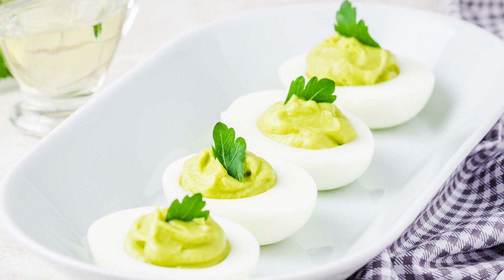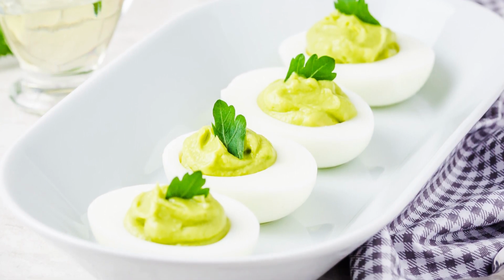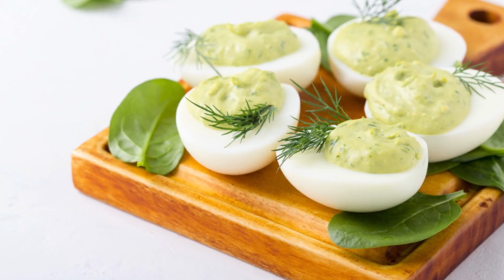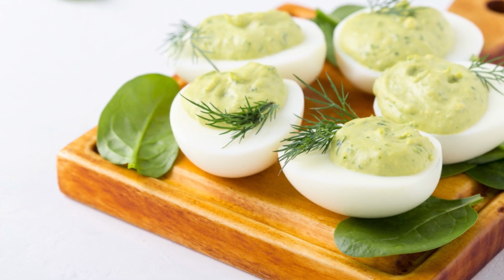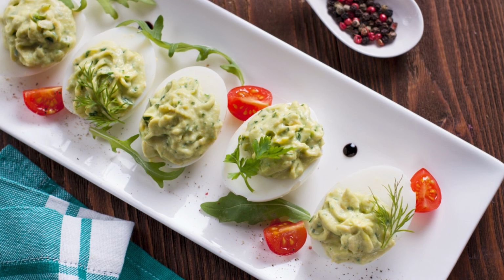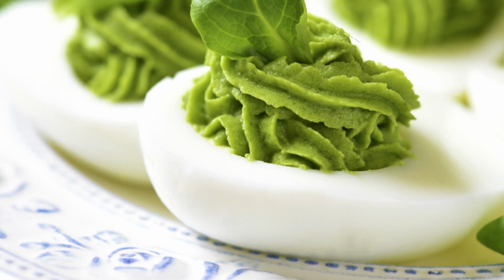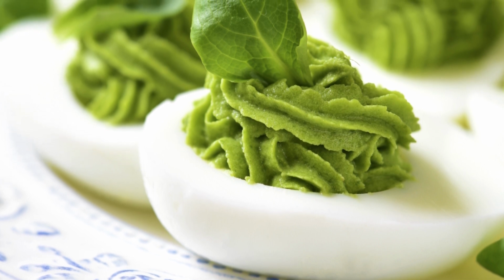Adding avocado in any of its various forms also allows you to do away with the mayonnaise that most deviled egg recipes call for. When you add avocado to deviled eggs, you're introducing beneficial nutrients like potassium and magnesium, as well as vitamins K, C, and E. And while its nutritional makeup consists of 67% fat, most of that is monounsaturated. All in all, this adds up to a healthy and delicious new take on deviled eggs.